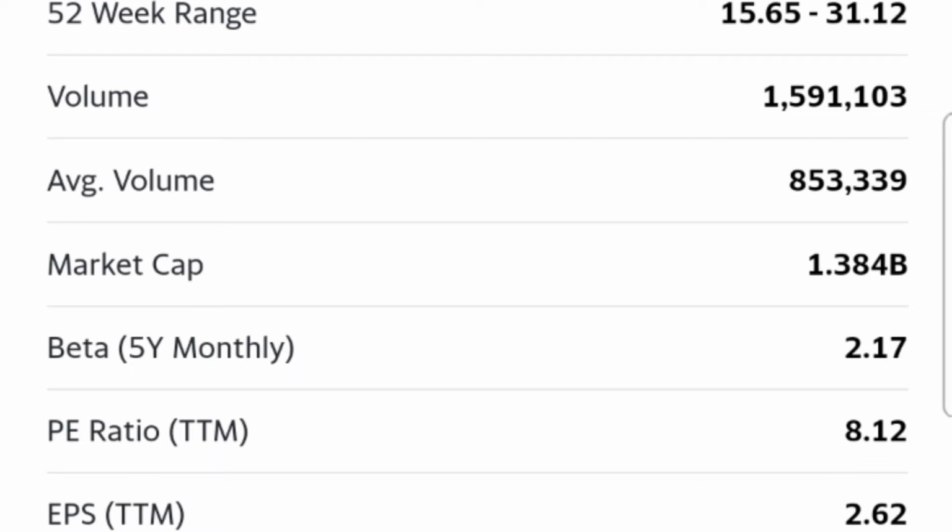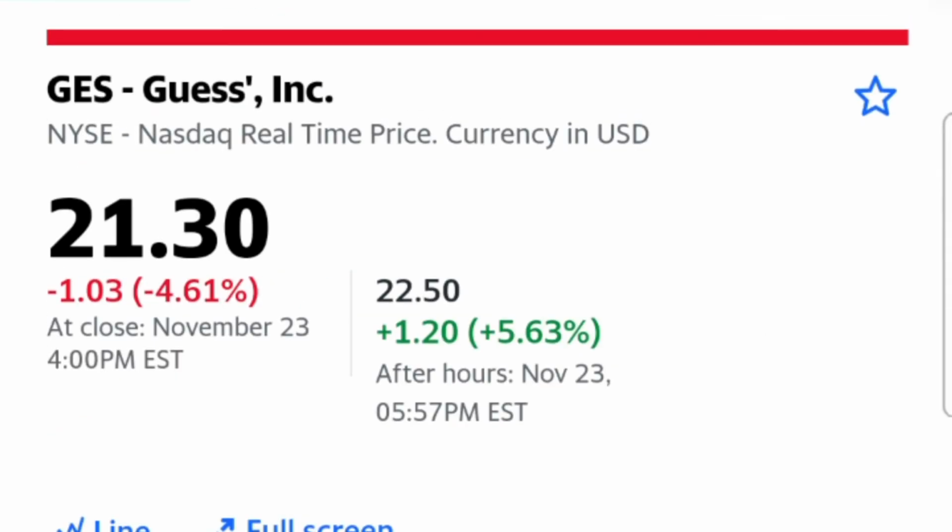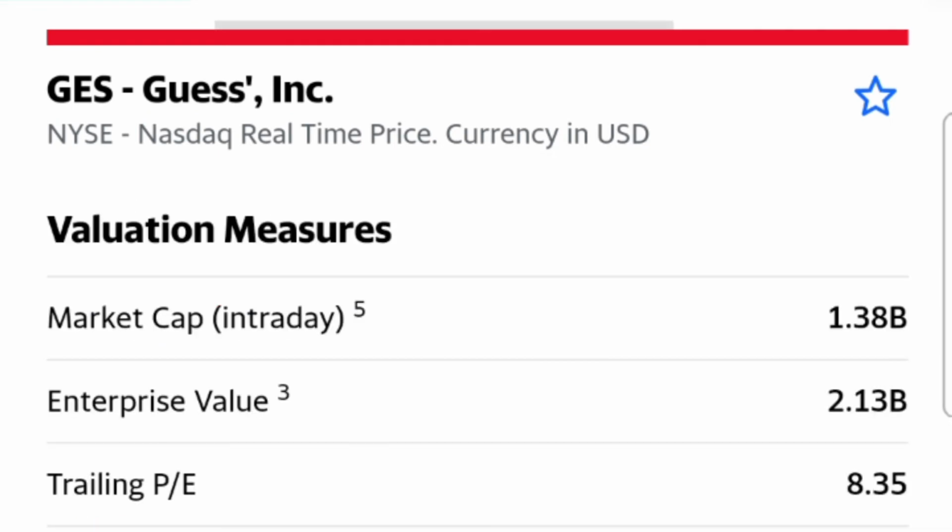It has doubled its dividend to 4%. Has a PE ratio of 8. The dividend will go ex-dividend on the 8th of December, payable on the 24th of December. And it's a 1.38 billion market cap versus enterprise value of 2 billion. Price to sales of 0.5, price to book 2.27.